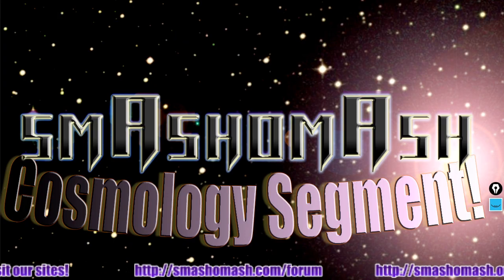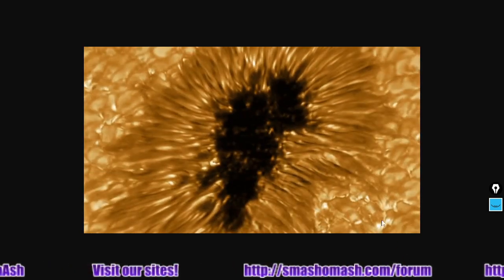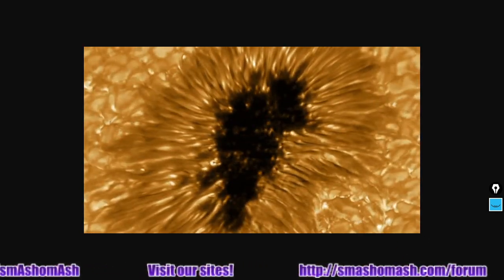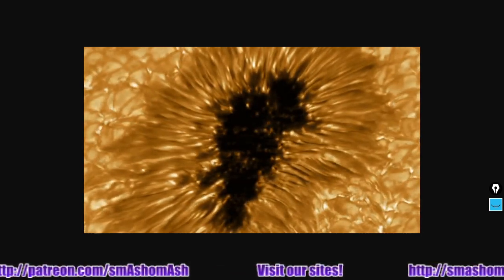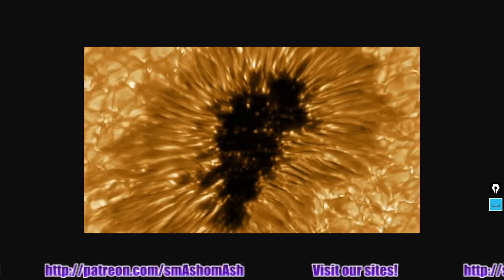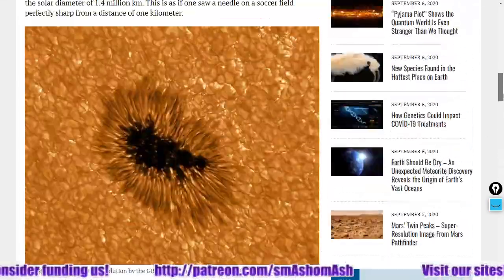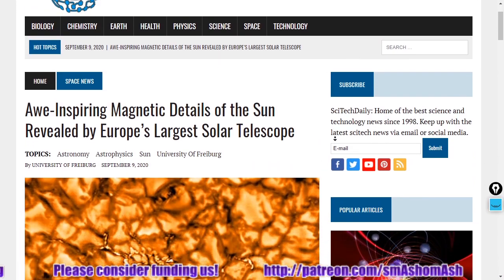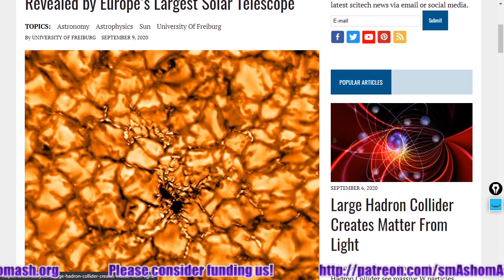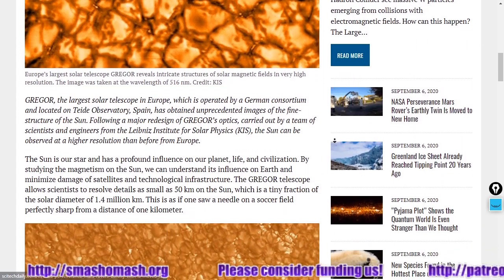And let's do a small cosmology segment. First of all, the Galore telescope has been doing a fine job. Check out this incredibly high-resolution image of a sunspot. The Galore telescope has achieved the highest resolution of any European telescope. And there's an article about it today on SciTech Daily. If you want to read about that, those Germans over there in Spain did a fine job calibrating that telescope.